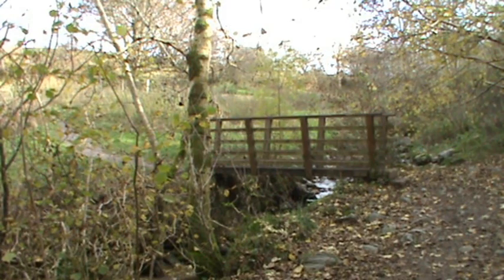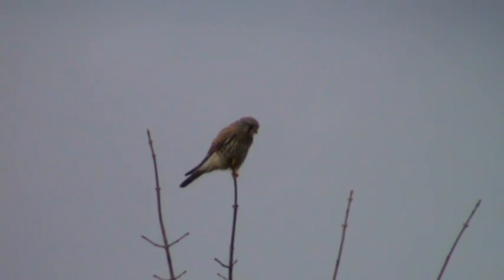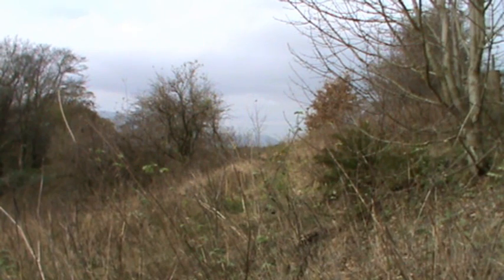When you get to a footbridge, cross over it, you'll go about 100 foot up to the road and then turn right. Just before we go through the gate, we've got a kestrel on the left hand side. And we've got some people coming as well, so I'm pretty sure as they approach us he'll fly, but we hope not. He's quite still. Well, we'll take the zoom off. There he is, just before the gate.